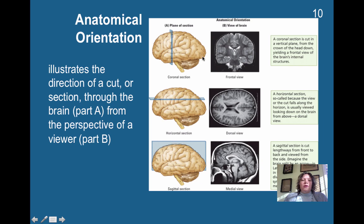Okay, so we're continuing on with anatomical orientation. Here, for example, these are the frontal lobes. So this would be the anterior portion of your brain, and this would be the posterior portion of your brain. This would be the dorsal, and this would be the ventral. Okay, caudal would also be here. Excuse me, rostral would be here, and caudal would be back here.